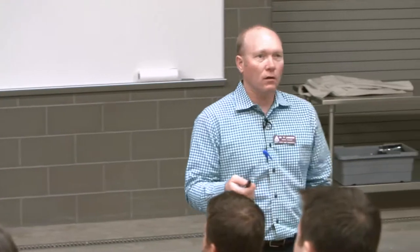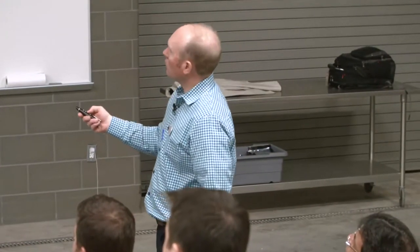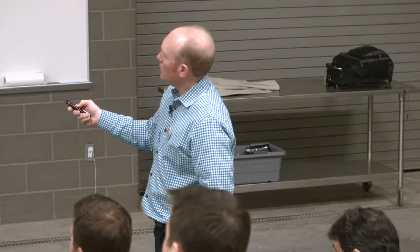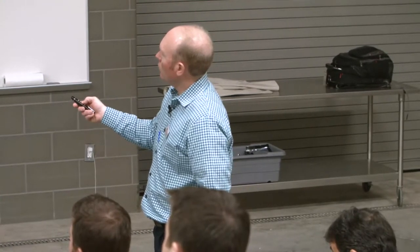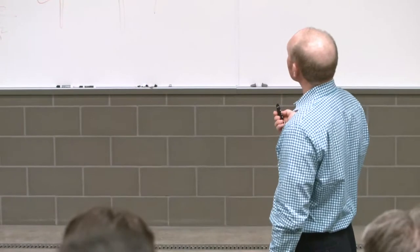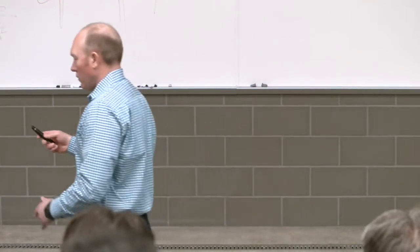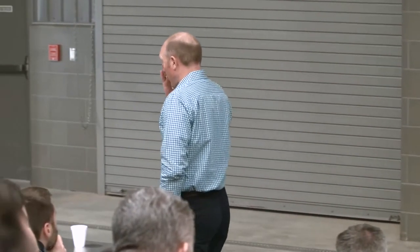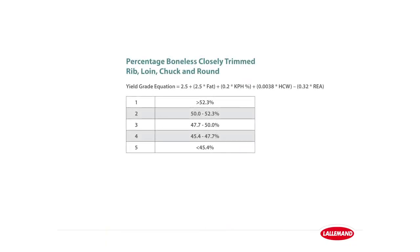We evaluate the internal fat, the KPH, if you will, by a visual estimate. The carcass on the left has visually less pelvic fat, kidney fat, and heart fat than those on the right. So as we advance from left to right, there's increasing quantities of internal or KPH fat. So all of those factors come together, and there's two equations that have been developed from those four factors. The first one was the percentage boneless, closely trimmed rib, loin, chuck, and round.